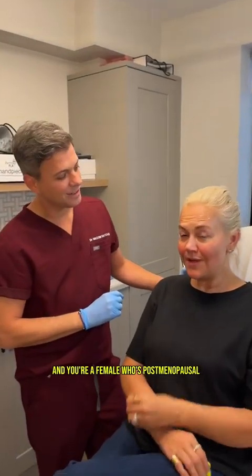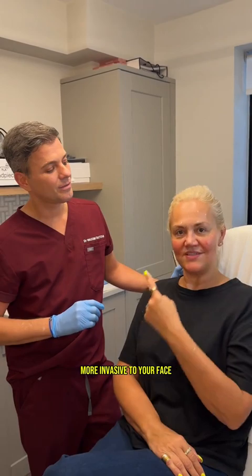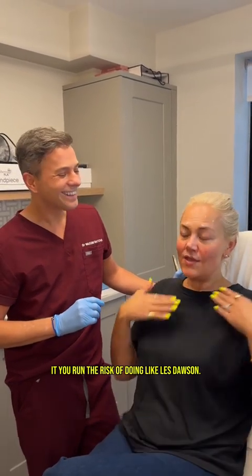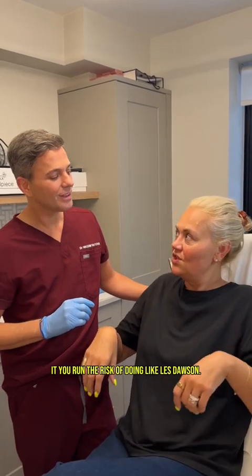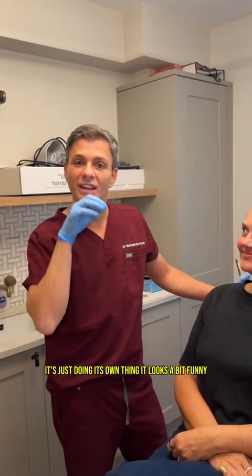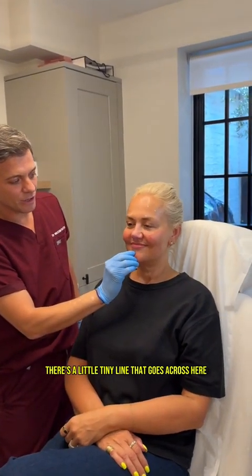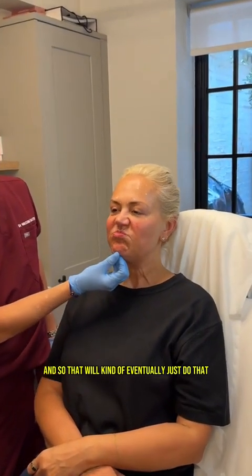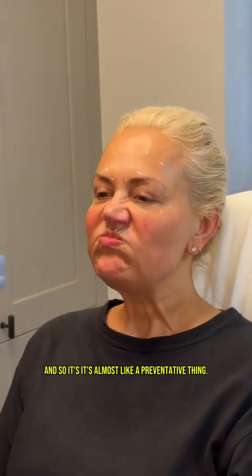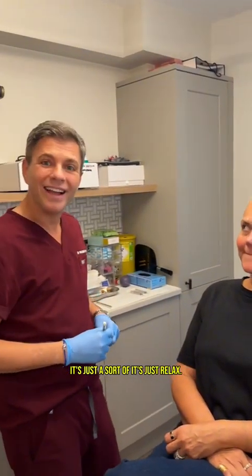And when you talk a lot for a living, and you're a female who's postmenopausal and the rest sags down and your doctor won't do anything else more invasive to your face and you trust him, you run the risk of doing like Les Dawson. Yes, but also if the top looks really, really smooth and you've got this little chin that's just doing its own thing, it looks a bit funny. And then over time, there's a little tiny line that goes across here. And so that will eventually do that. And so it's almost like a preventative thing. It's just to let it relax.